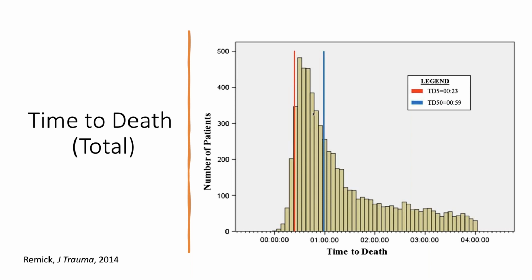So this first graph, and I'll show 3, is total deaths of all traumas in Pennsylvania from hemorrhagic shock. What it shows is that by 23 minutes, about 5% of patients who are going to bleed to death will have bled to death. And by 59 minutes, 50% of them. So in all patients, if it takes 1 hour from point of injury to get them to a surgical table, you would have missed out on 50% of patients that were potentially salvageable.